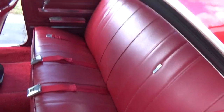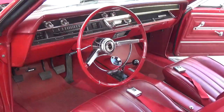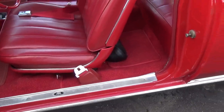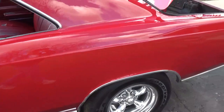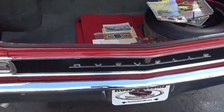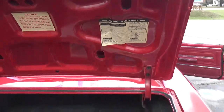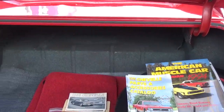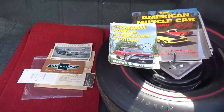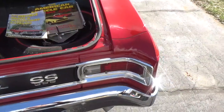It's got the deluxe front and rear seat belts. Original center console. The Muncie shifter's been replaced with a Hirsch Competition Plus. It's just a better shifter. And this is the factory colors on the car. See, we got the Protecto plate, owner's manual, and copy of the magazines there and stuff, parts. Original jack and spare.